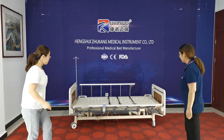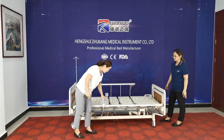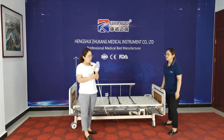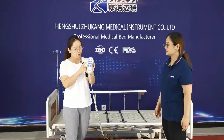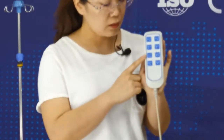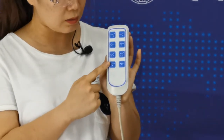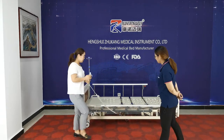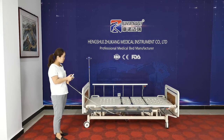Is this electric or manual? This is the electric bed, because it has a remote control. From the first button to the last: the back section adjust, the foot section adjust, and the back and foot together adjust. It can make the bed into a chair. And this is the height adjust. Okay, then I will show you the functions one by one. First, I will show the back section adjust.